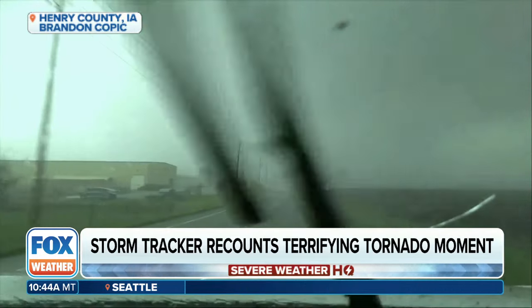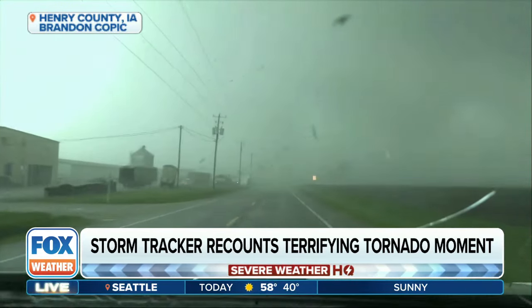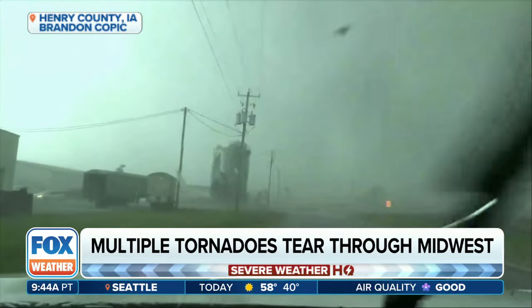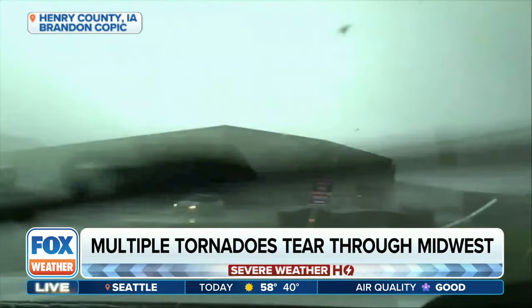I mean, that was way too close for comfort right there. That was our exclusive Fox Weather storm tracker, Brandon Copic, near Salem, Iowa, yesterday. We now know that it was a confirmed tornado that ripped a grain silo right off the ground and tossed it into the air across the road. What was that, Highway 218, right in front of his car.